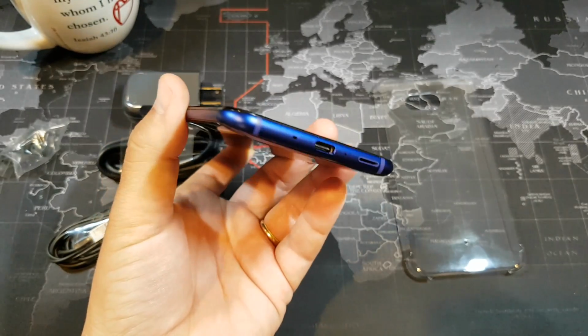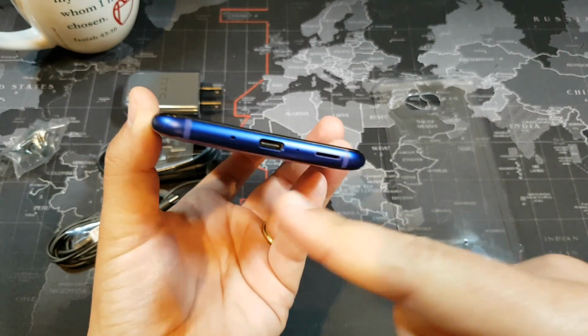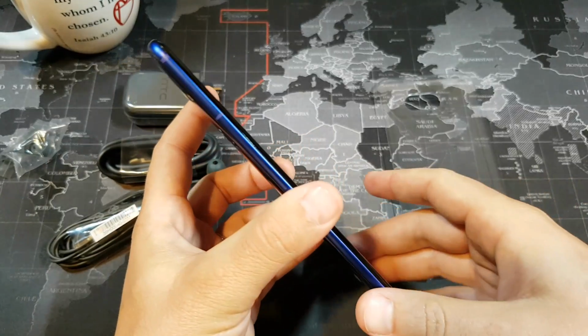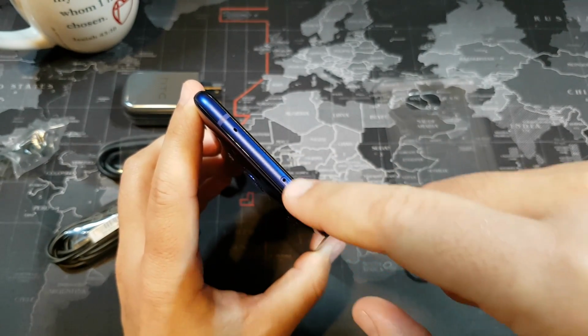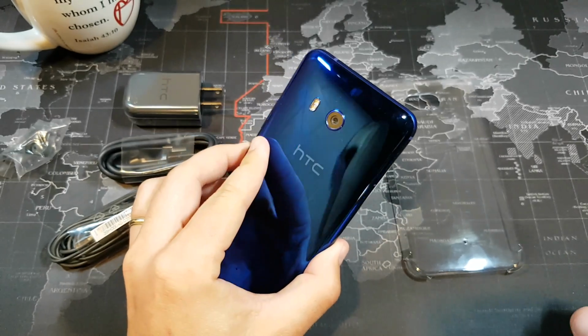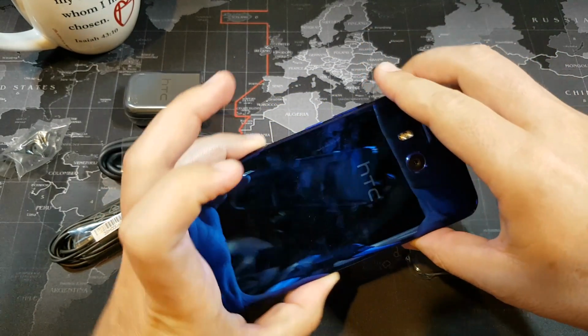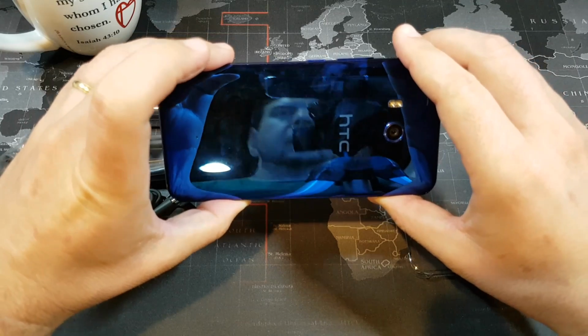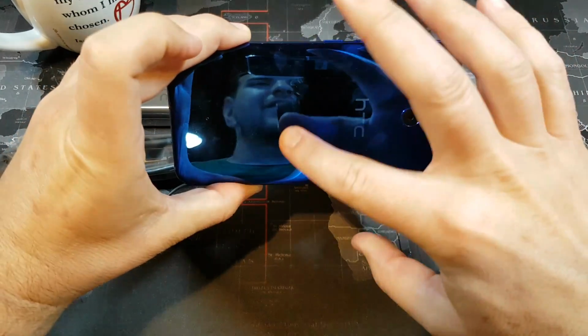But we'll go ahead and take a look around the device. Got some microphones there. They got the speaker on the bottom. Some antenna bands. On the top, we have another microphone. We have our SIM tray there. Camera. You can see that it's definitely a fingerprint magnet. Also nice for selfies, I guess. Rear-facing selfies, because you can see yourself there.